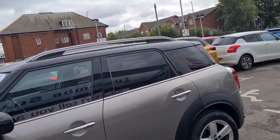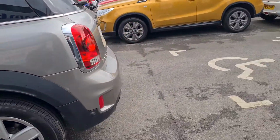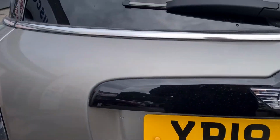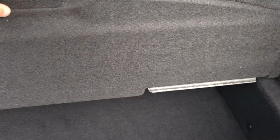With being the Countryman, you've got your roof bars as standard. You've also got your parking sensors there as well to make it a bit easier for you to park. And you've got quite a substantial boot, which comes in 2 bits as well, so you've got that underneath as well for you.